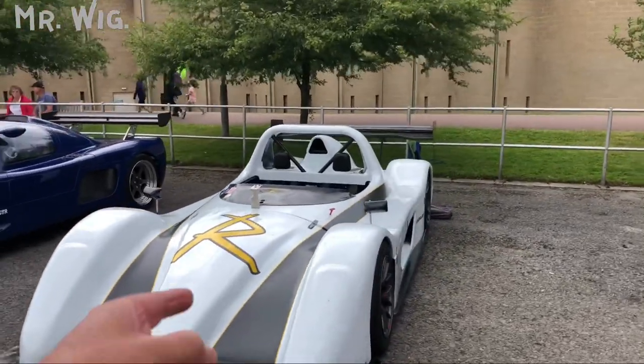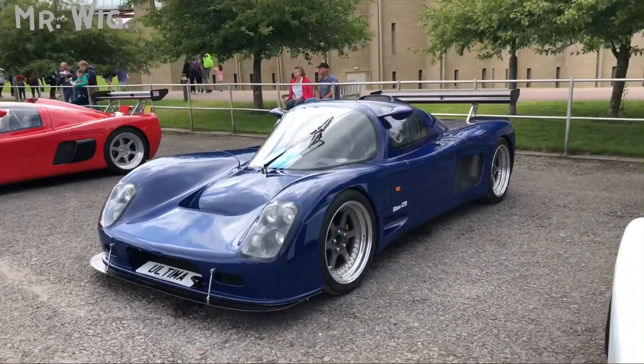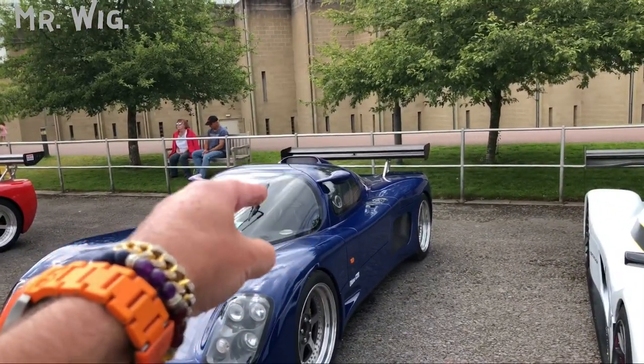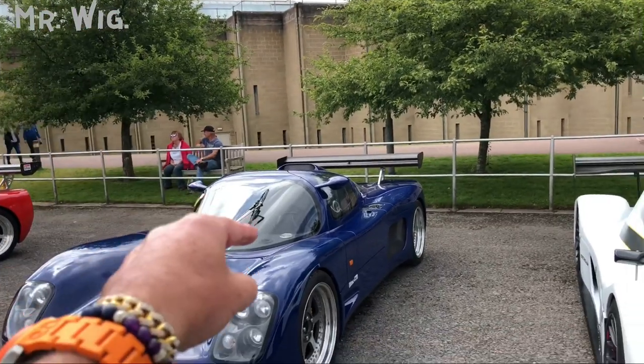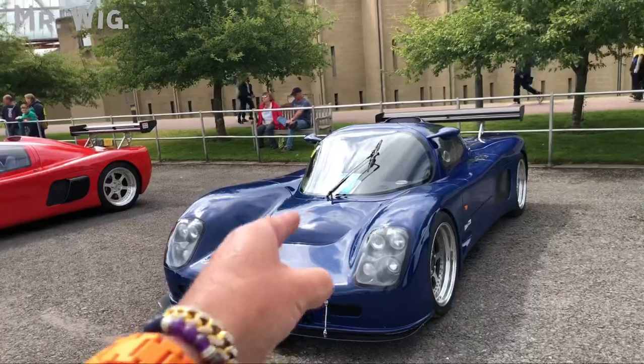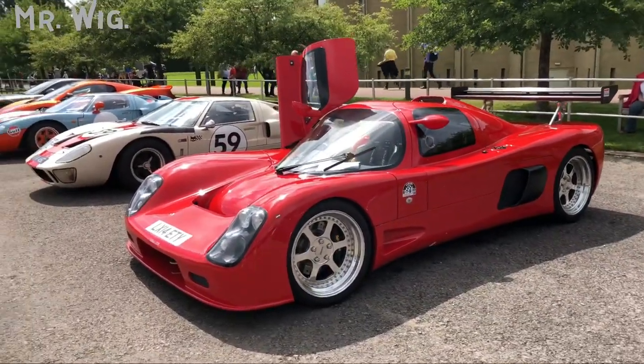The new one is completely different. This is a very fast car. The Ultima in blue, gorgeous car. Look, the scoop just above the roof. So it takes the fresh air into the engine that is in the back. Normally they do use American engines in this car. My goodness, these cars, they are fast, let me tell you.